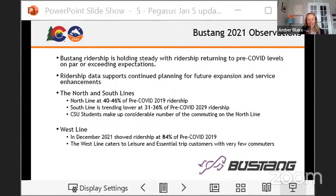And the west line, a little bit different service than that north-south line, is catering to leisure and then essential trip customers. So there's very few commuters on that route on the west line, although that could change in the future if we continue to look at how that service is provided, unlike that north-south line, which really is that commuter route. Next slide, please.